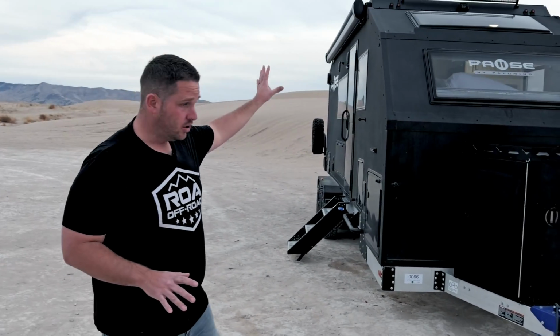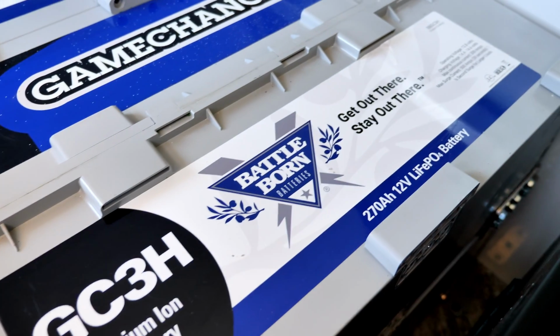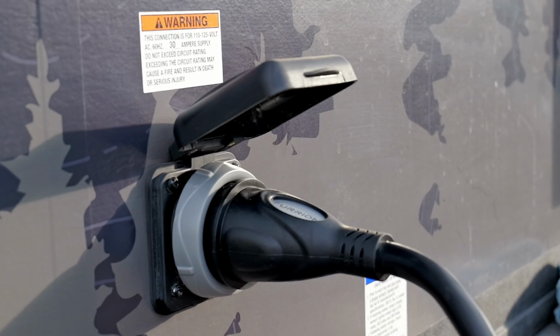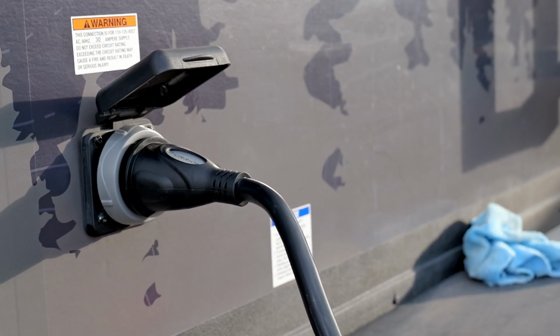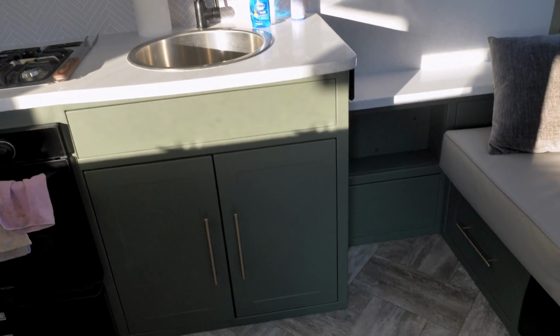Now, let me give you a quick comparison. Right here, you can run your air conditioner for 10 hours on 1080 amps of lithium, Battle Born. That's very doable, right? But you have to keep in mind, you'll be dead at that point, and you have to charge it back up, which could take 10 hours to get back to full. But a television or lights, you could run for a week without even worrying about it. The solar would keep it charged, and you could be plugging in things and charging.